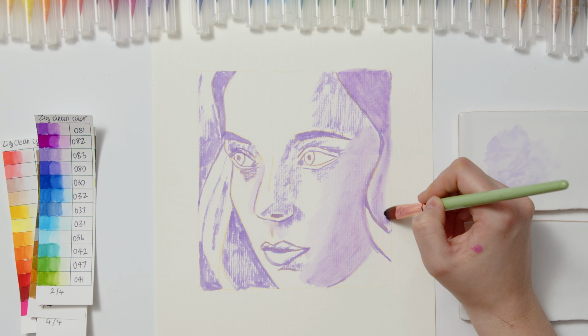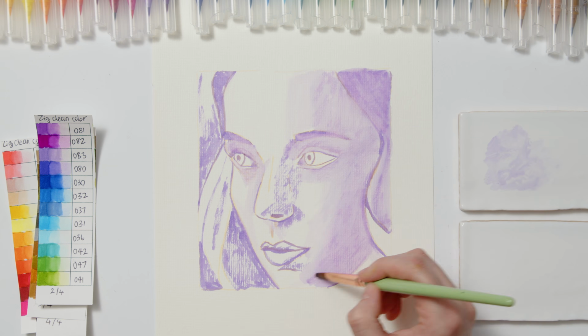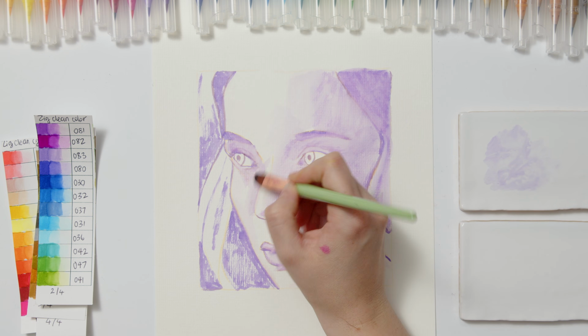I decided to start this page with the Zig Clean markers because I've heard so many good things about these, and frankly, I wasn't feeling confident going into this, so I wanted the best markers to make this easier. I love the vibrant colors of the Zig markers, but these brush tips, I feel like I'm cheating a little.